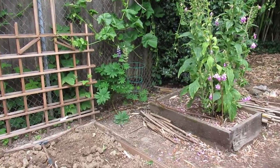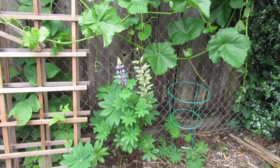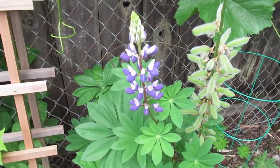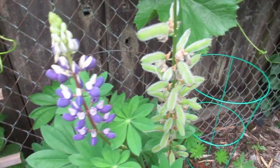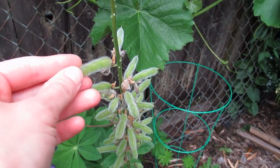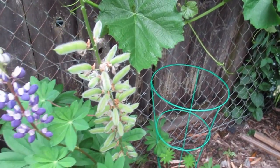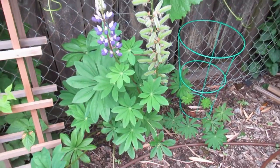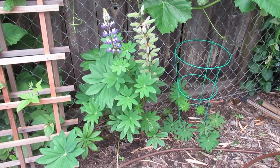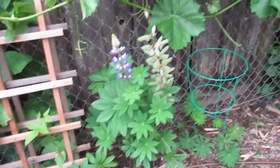And then over there is the lupin. Didn't bloom a whole lot, but we did get 1 or 2 blooms. There's the second bloom right now, and I've never seen what happens to the flower heads, but it looks like these are seed pods. So I think I might have a bunch of seed pods there, which is really cool. But the plant looks really healthy, and I'm looking forward to future years of maybe more robust blooms.